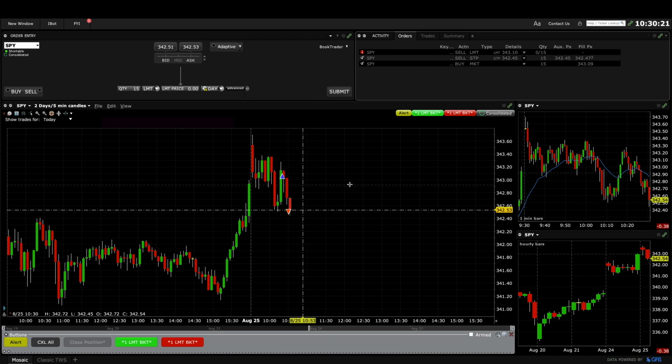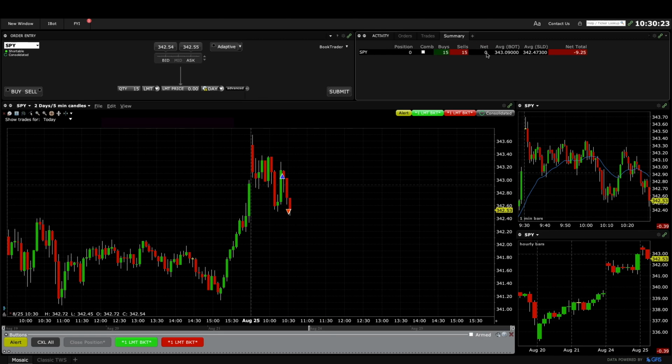Okay, so I got stopped out there. I guess it wasn't as bad as I thought. I was planning to buy above this bar, but we had a tail, so I ended up buying lower. So it's a smaller loss. It's still reasonably sized, but $9.25. I didn't expect that.